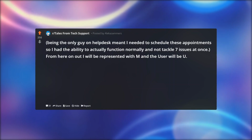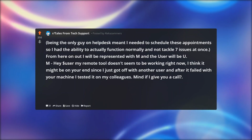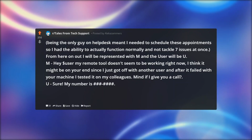From here on out, I will be represented with M, and the user will be you. M: Hey user, my remote tool doesn't seem to be working right now. I think it might be on your end since I just got off with another user, and after it failed with your machine I tested it on my colleague's. Mind if I give you a call? You sure? My number is ###########.